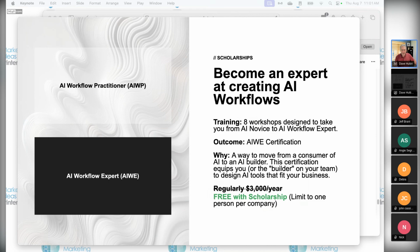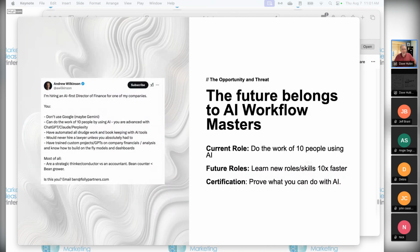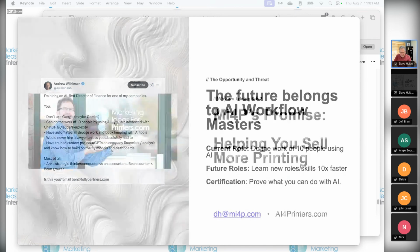All right, so let's bring this home. To wrap things up, the future belongs to AI workflow masters. And in your current role, that will allow you to do the work of 10 people using AI. In your future roles, that'll help you learn new roles and skills 10 times faster. And the certifications will prove to the whole world what you can do with AI.